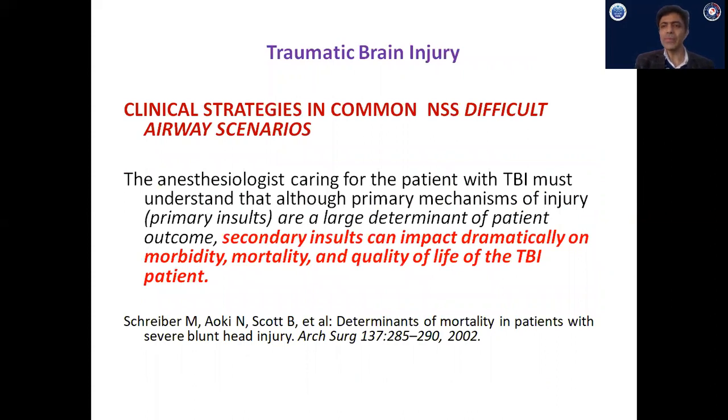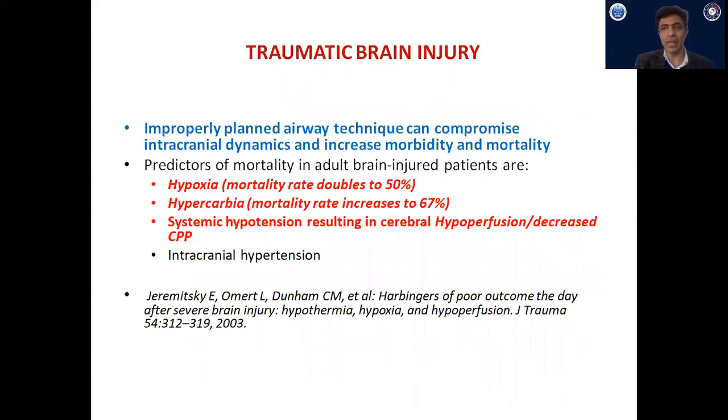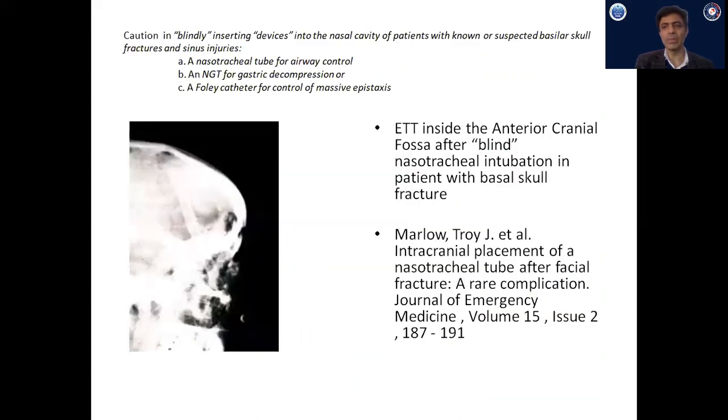Traumatic brain injury is one of the common airway scenarios that we encounter in our clinical practice. And if we give hypoxia, hypercarbia, hypotension during induction, it may result in a secondary brain damage that may alter the ultimate outcome of the patient in terms of the Glasgow Outcome Scale.